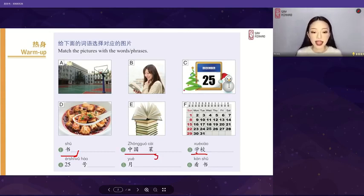Last one, 看书. 看 is a verb, it means to read, to watch, to see. And 看书 means read books. Okay, first one, 书, next one, 中国菜, 学校, 二十五号, 月, 看书. Now let's fill in the blanks.